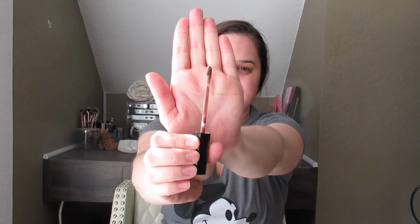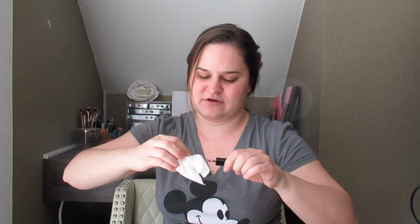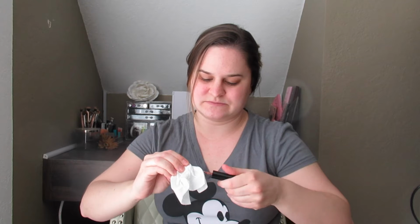So I opened up the product and the applicator immediately caught my attention, and I know there's product on it right now. I will wipe it off. But the applicator immediately caught my attention because it legitimately is the color of mold. You know how it has that grayish blue and then kind of green hints, all those colors mixed into one? This is legitimately exactly what this has. So I'm going to wipe off the product here.